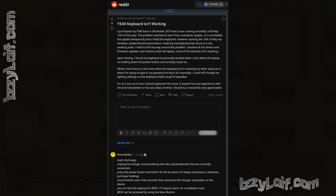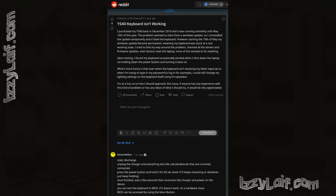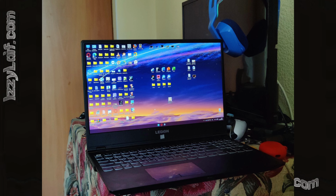A static discharge will either fix itself on its own, especially if there is some electrical protection inside the laptop to counter it, or will fry the laptop forever. So to bring your keyboard back to life, at least for now, you don't have to disconnect everything, just turn off the laptop, then press and hold the power button to turn it on for at least 1 minute. The laptop will try to boot, then turn off again, then try to boot. That's normal and shouldn't damage your Windows installation.